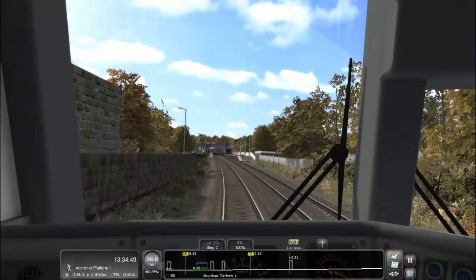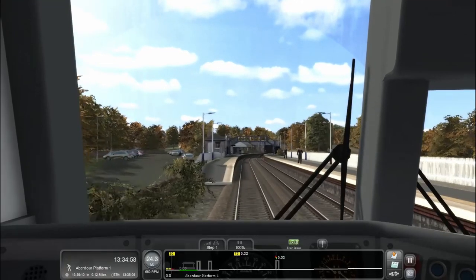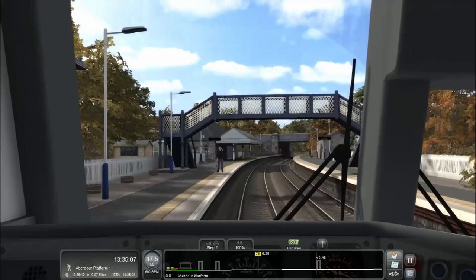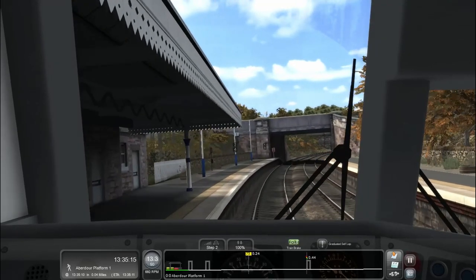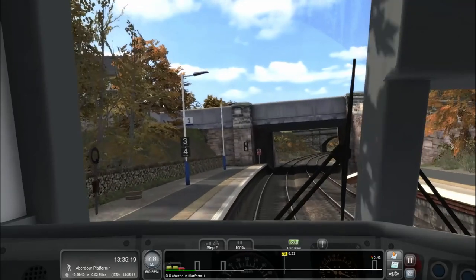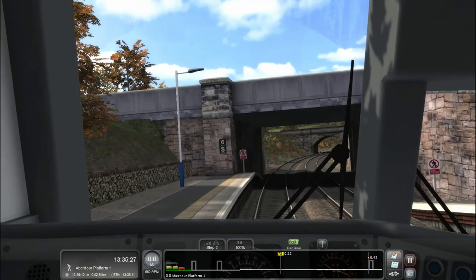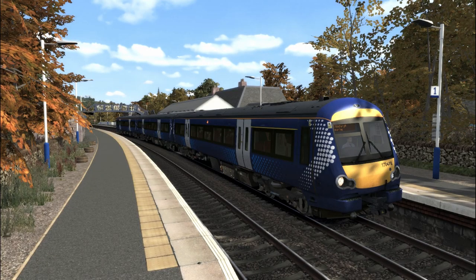On the approach to Aberdour was the site of the former goods yard. It closed in 1964. The station opened in 1890 after the opening of the Forth Bridge and gets 2 trains an hour in both directions. Aberdour station has its own gardens, which are cared for by the locals, so much so that the station's gardens have won numerous awards over the years.